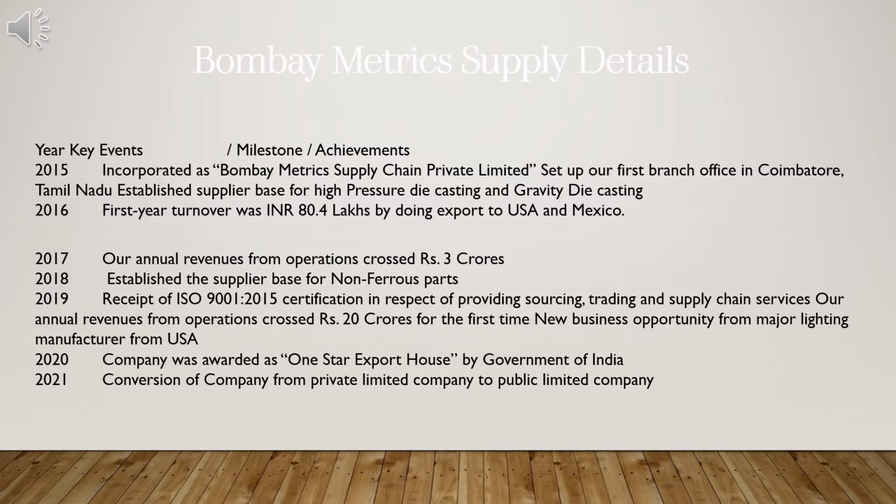In 2015, Bombay Metrics Supply Chain Private Limited set up its first branch office in Coimbatore, Tamil Nadu, established based on pressure die casting and gravity die casting. In 2016, the first year turnover was 80.4 lakhs by doing exports to US and Mexico. In 2017, they had annual revenue and operations across 3 crores. In 2018, it established the supplier base for non-ferrous parts.